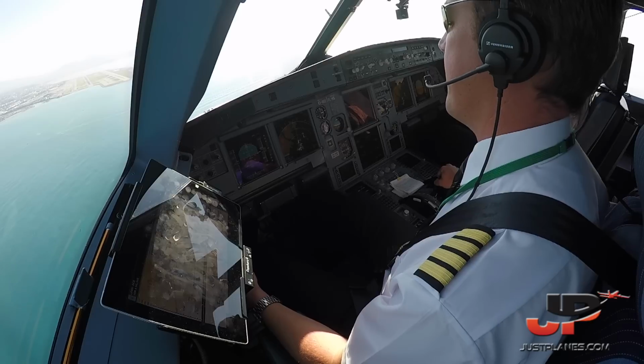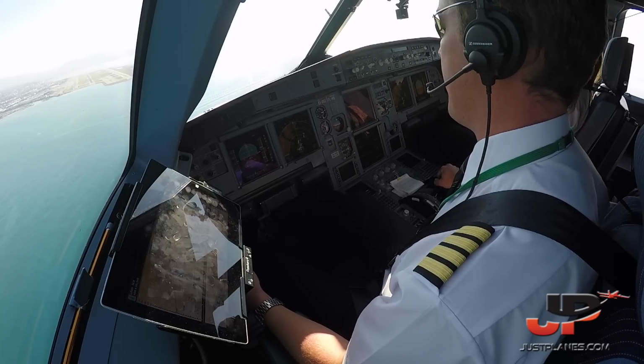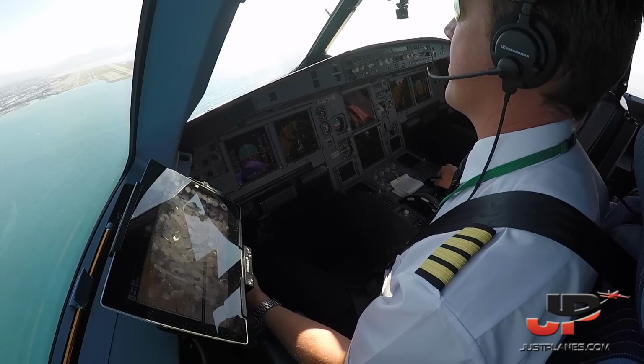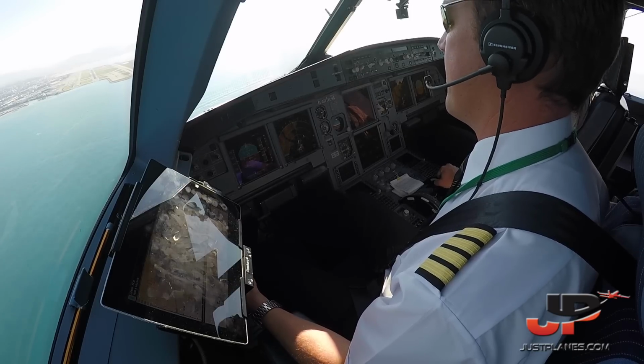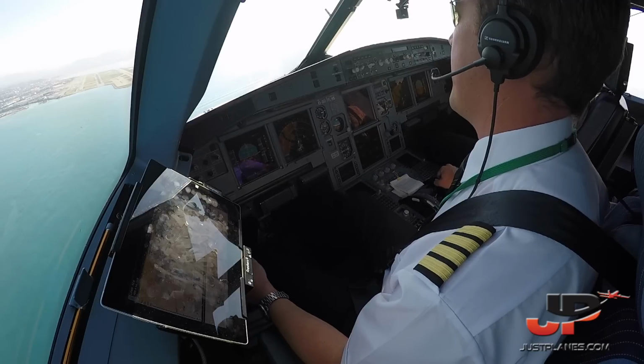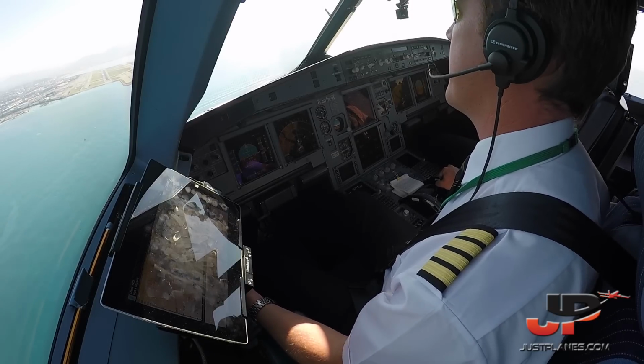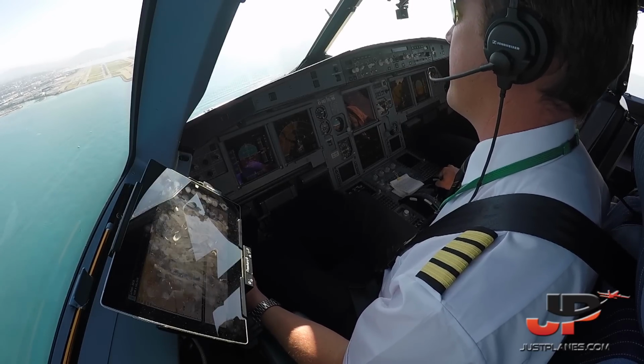Tower Shamrock 542 on short final. Shamrock 542 clear to land on 04 left, wind 360 degrees 6 knots. Clear to land, 04 left, Shamrock 542. And you are clear to land? Thank you very much. Clear to land. The wind is from the left. Checked. Correcting on the speed. Checked.